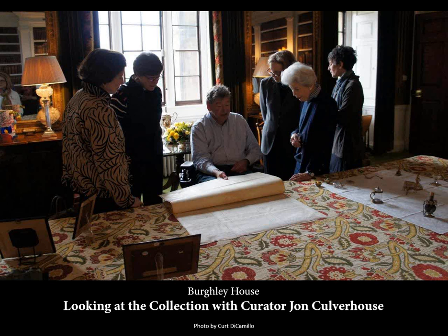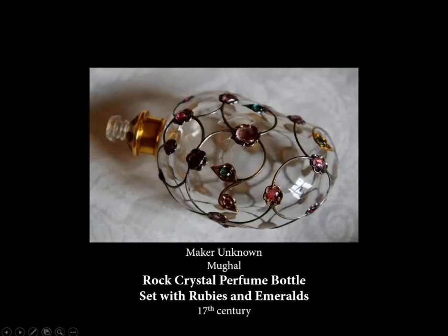But what I want to particularly draw your attention to is that white napkin on the right, which has little things sitting on top of it. These are all jeweled objects, mainly from the 17th century, that he pulled out for us to look at. And the one that I was able to take a photograph of is this perfume bottle. It's a piece of rock crystal that has been hollowed out, with emeralds and rubies attached to it, and a little rock crystal stopper, and you would have kept this in your pocket to perfume yourself with.